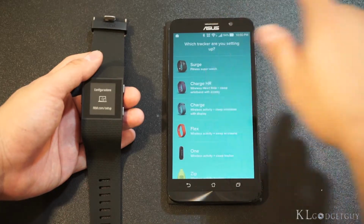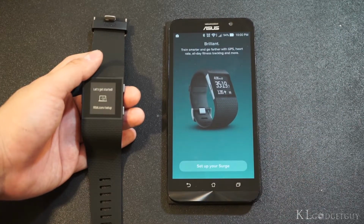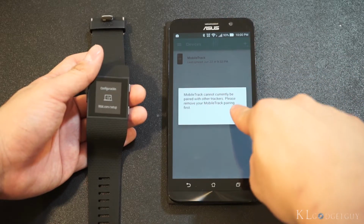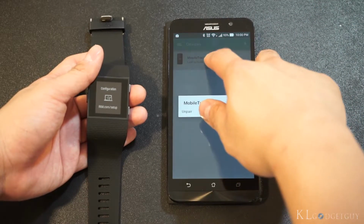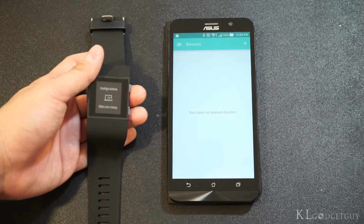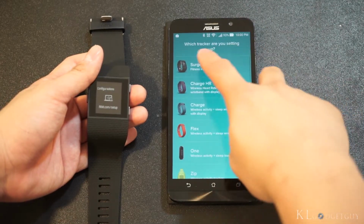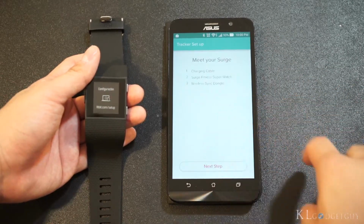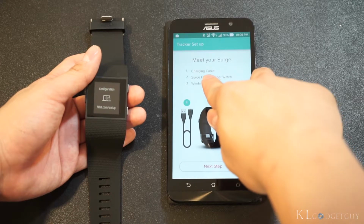And then press the search, the fitness SuperWatch, set up your search. And Mobile Track cannot currently be paired with other trackers. Please remove. Alright, so I'm going to remove this, unpair. Let's unpair this device and we should be done. And we're going to press plus, go to search, set up the search, and there you go. Next step. Charge your charging cable.